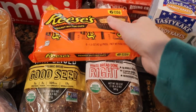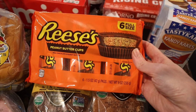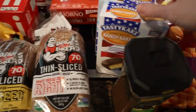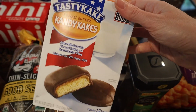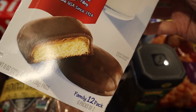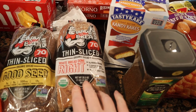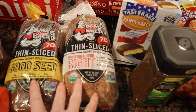What else did I get here? I got Matt some nice stuff. I'm a nice person. I got him some full-size Reese's Cups because he wanted those a while ago and Target didn't have any. I also got him these, I think 2 for $5, Candy Cakes peanut butter ones, and Matt likes them frozen, so I'm gonna put those in the freezer in a minute. I got David's Killer Bread, white bread for Paul, and Good Seed for me. I like the thin sliced one. It makes really good toast.